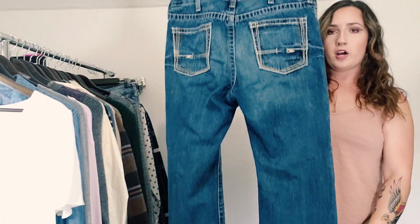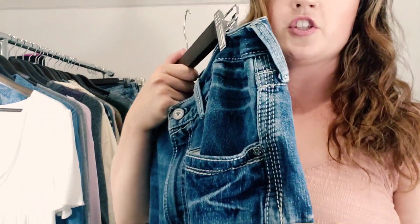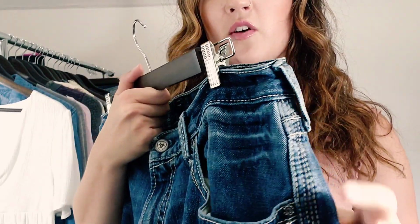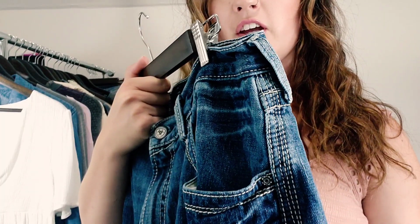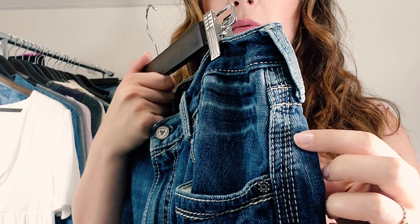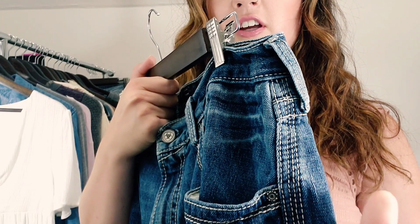But really modern and on trend. It's got that thick stitching that I always look for. That's how I came across these jeans. So when you're going through the jeans section on the rack, if you don't want to go through everything, if you're looking for just some more modern styles, you can look for the side of the jeans having this thick stitching and then go from there. And that's what I do.